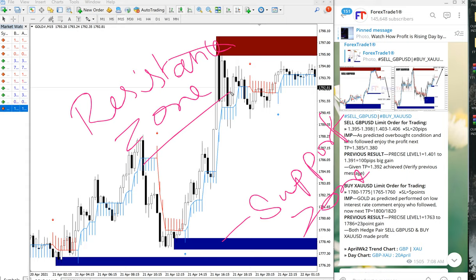So that is the signal performance of today. 70 pips gain on sell GBPUSD and 20 points gain on buy gold, which is buy XAUUSD.